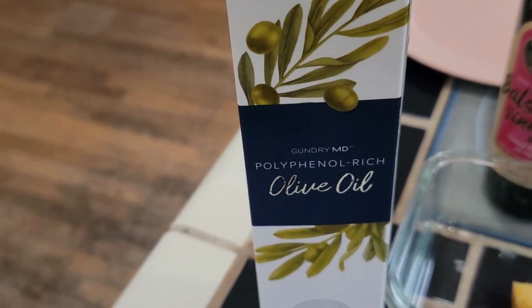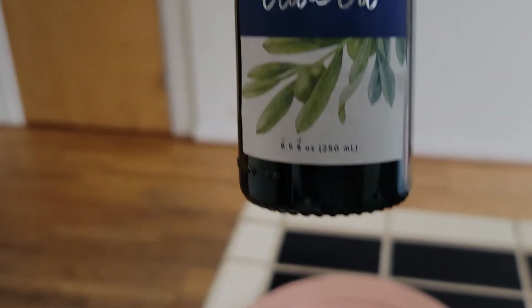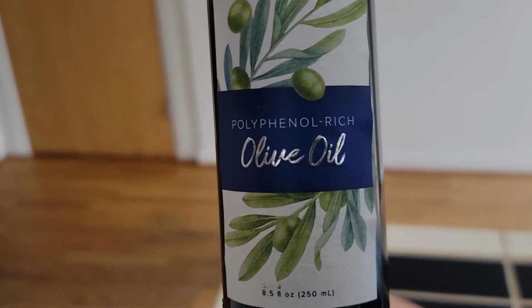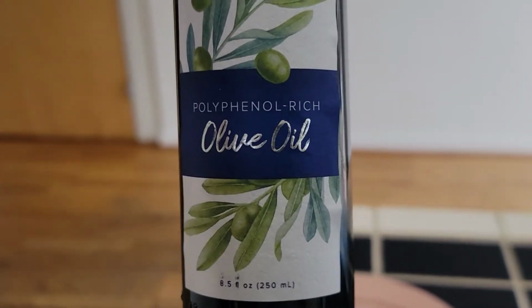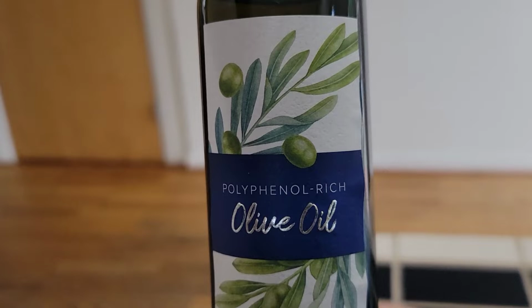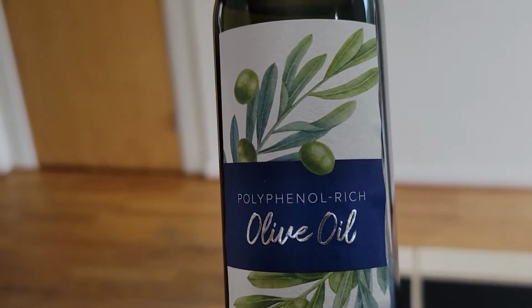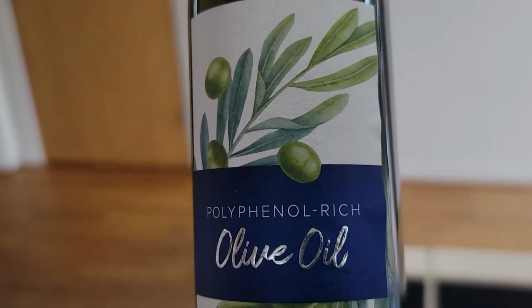I love bottle packaging. Let's get this out of here. Alright guys, there it is. Beautiful. And in the podcast that Dr. Gundry had talking about this olive oil, he talked about how he traveled the world to find this specific olive to make this olive oil, because not every olive is the same. He went to different countries and finally found a specific olive that had a very, very polyphenol rich content, and then decided to make the olive oil from that.